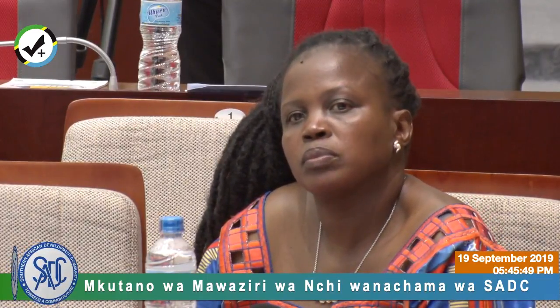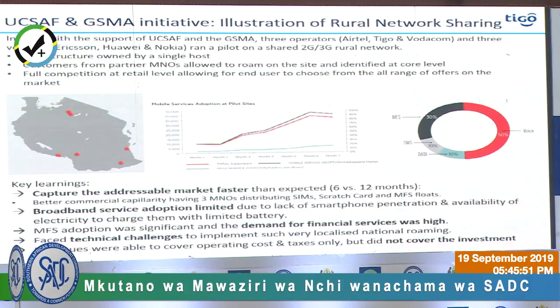Earlier on, my colleagues that presented spoke about the need for spectrum for 5G. There's no abundance of spectrum, but through smart ways of sharing, we can make sure that these resources are available to all operators in the market.